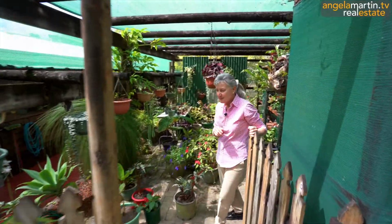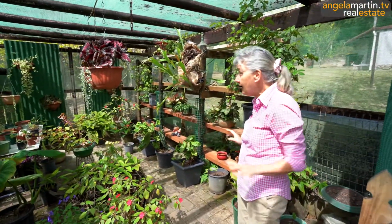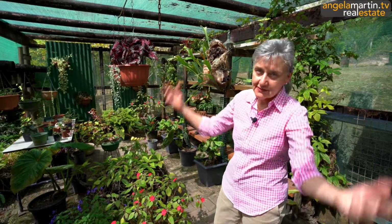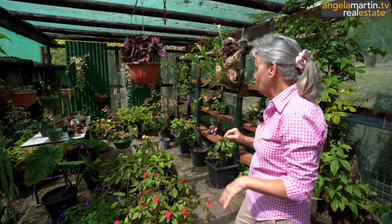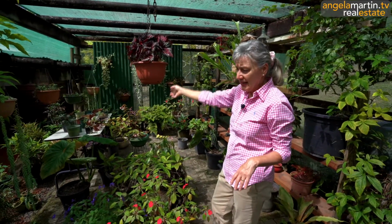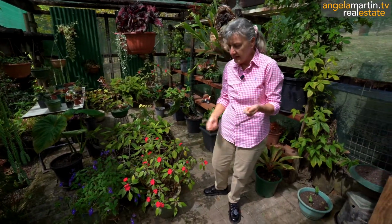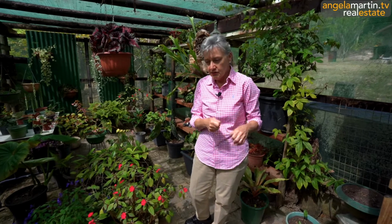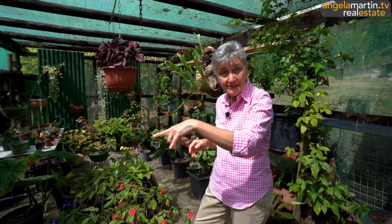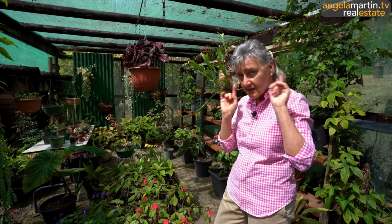Come in. This is brilliant. This is like a little paradise. You could spend, I don't know how many hours of the day, assuming you had lots of time on your hands, just pottering. And you can see lots of places for hanging plants. This is paved, so you can get the old hose, and anything that you've been potting, you can just wash it away. You don't have to worry about it.